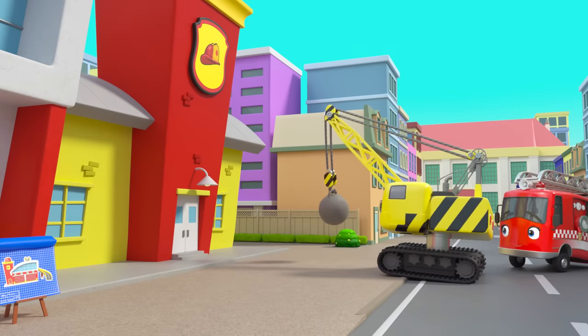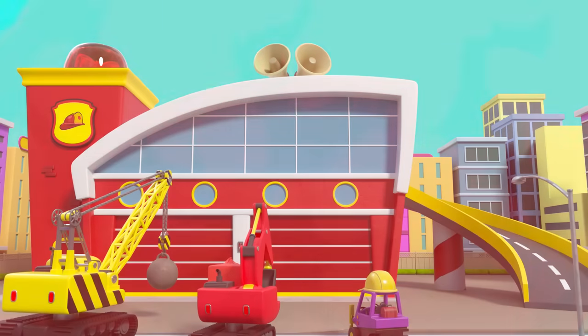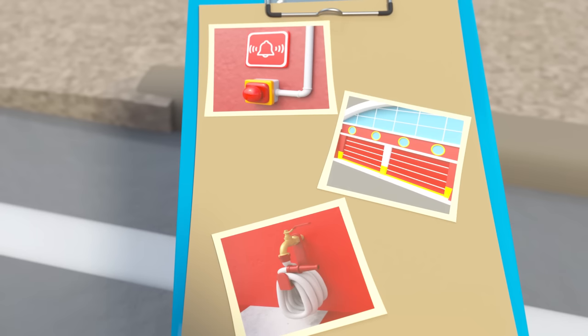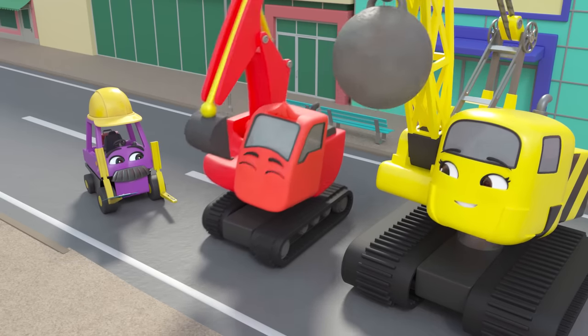First, Dazey is going to help knock the old building down. Nice swing, Dazey. There we go. Good as new. Now, they just need to check everything works, so it's ready for a real emergency.